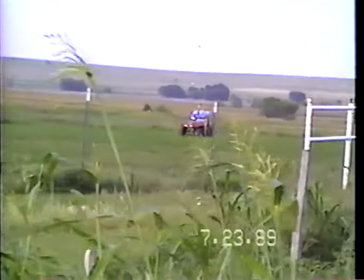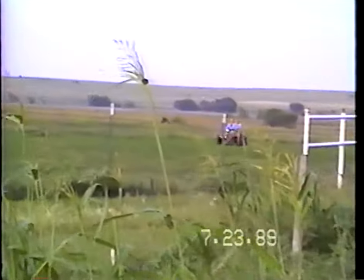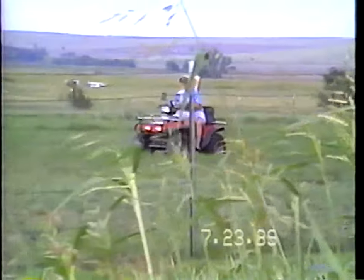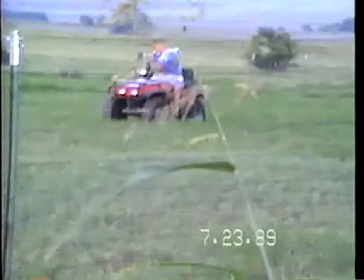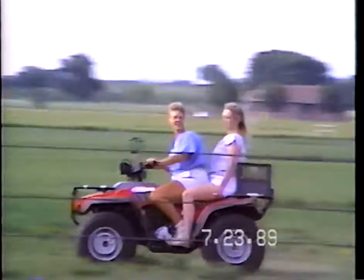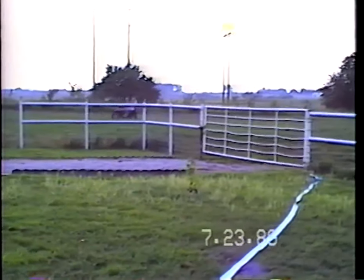Come. Yeah, I think Kim finally changed drivers. Stopping already? A stupid weed in front of me, can't see a thing. Uh-oh, here they go. Wave! So long to Kim and Pam.